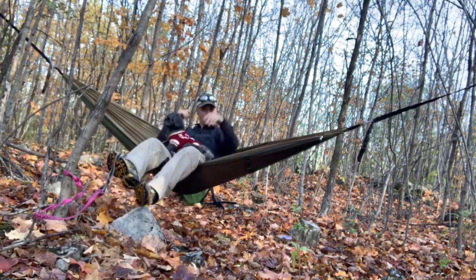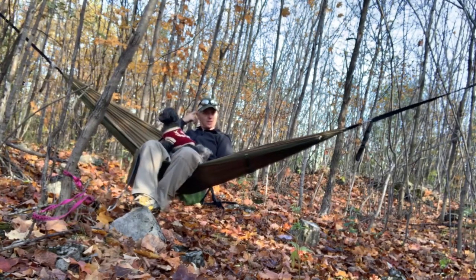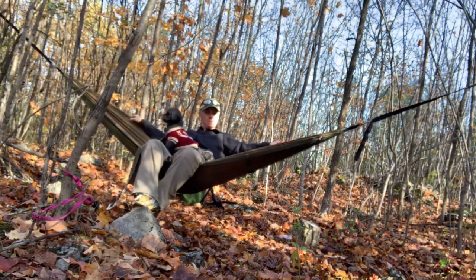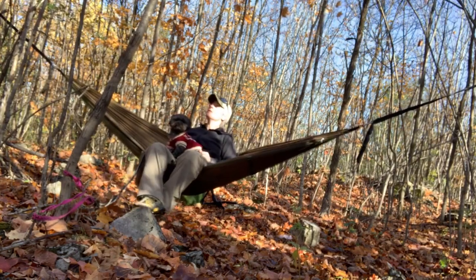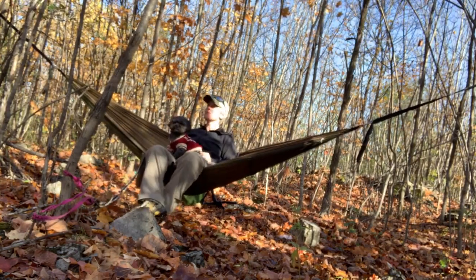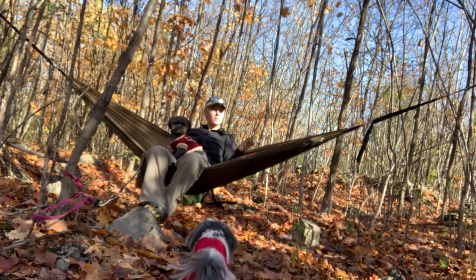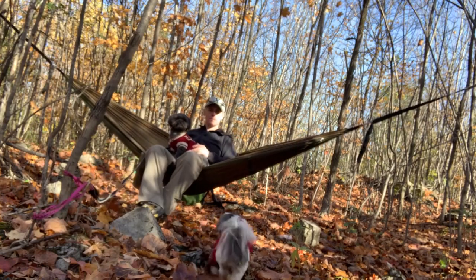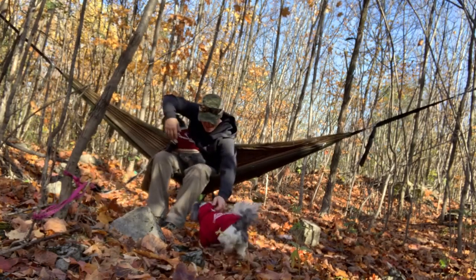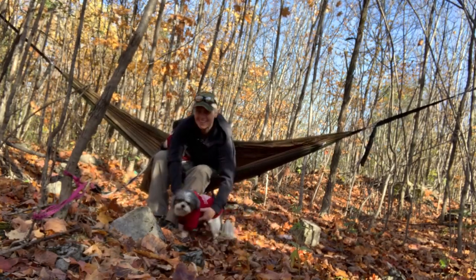Nice. Come on, Belle. Look. Treat, treat. Come on up, Belle. Come and relax. Oh, gorgeous day. Beautiful. It's a high of 10 right now. It's supposed to go to 15. Beautiful. You want to come up? Oh, the dogs love the hammock.